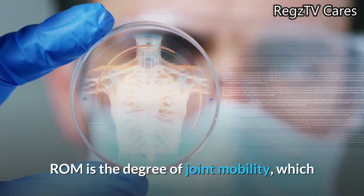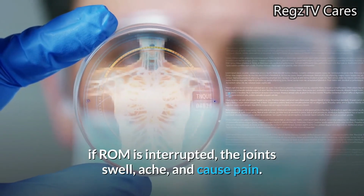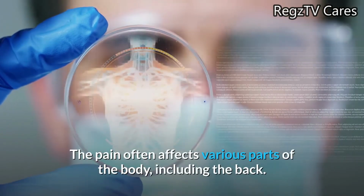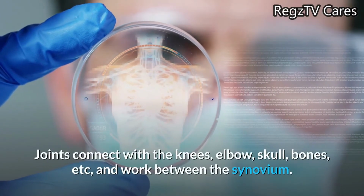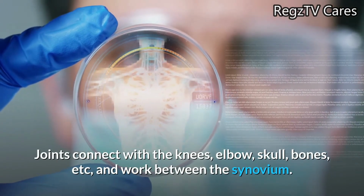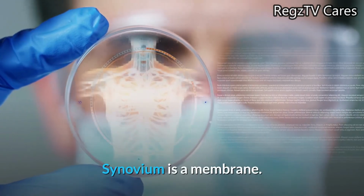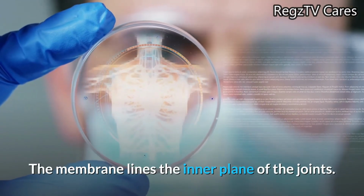ROM is the degree of joint mobility, which if interrupted, the joints swell, ache, and cause pain. The pain often affects various parts of the body, including the back. Joints connect with the knees, elbow, skull, bones, etc., and work between the synovium. Synovium is a membrane. The membrane lines the inner plane of the joints.